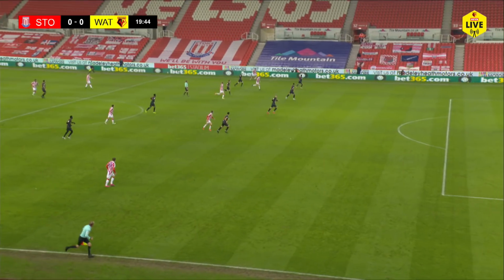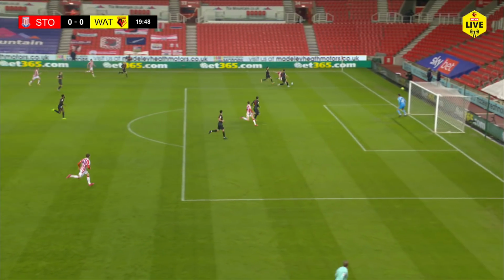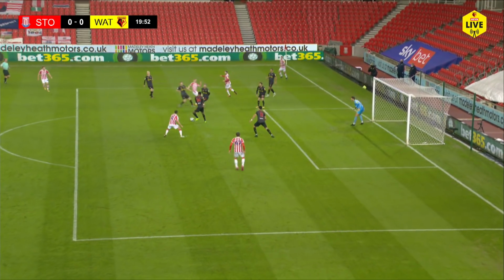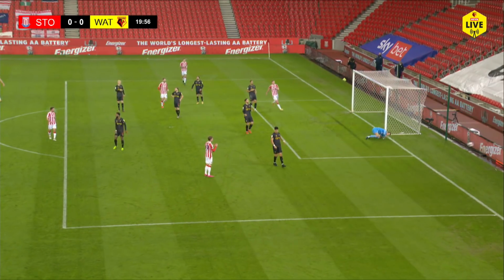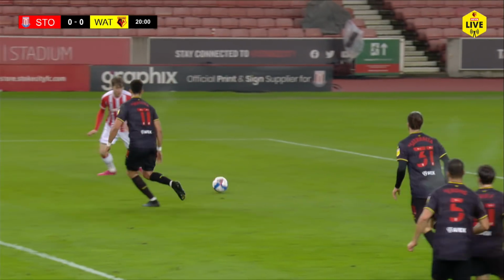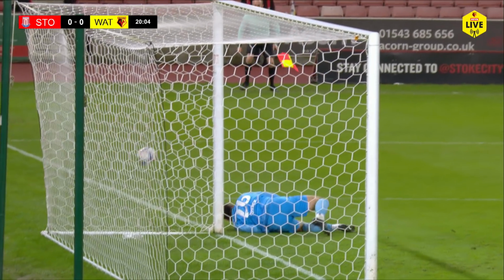Again, a little bit sloppy from Chalobah when the ball came to him on the edge of the box, just couldn't sort his feet out to clear. It was all a bit scuffed, wasn't it, the shot from Klukas. But they attack in numbers, similar to how we did against Barnsley on Tuesday night. We were getting 4 players into the box.